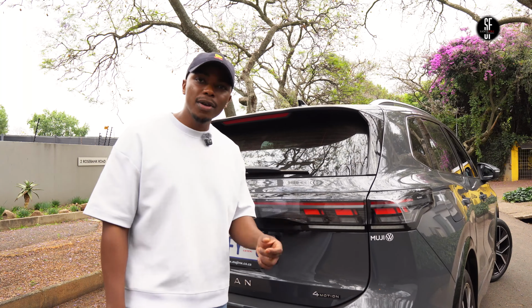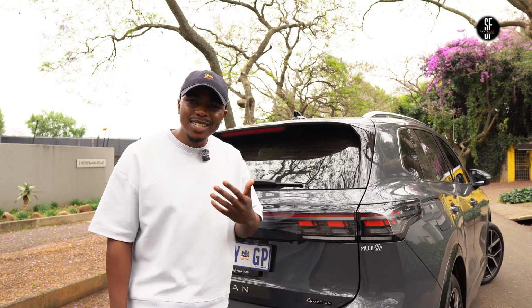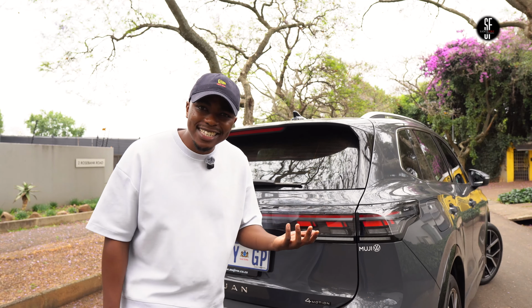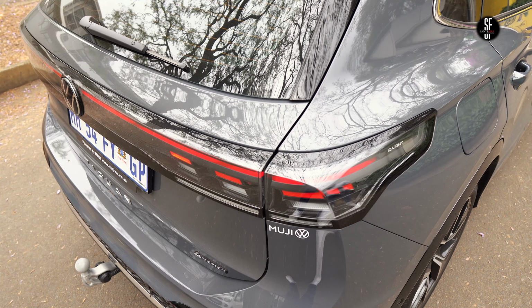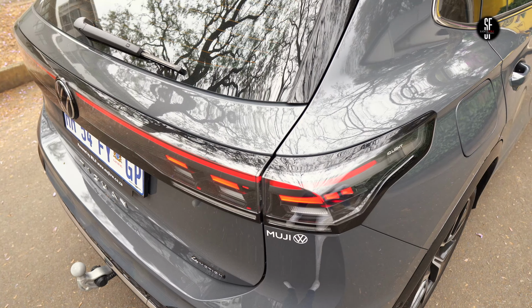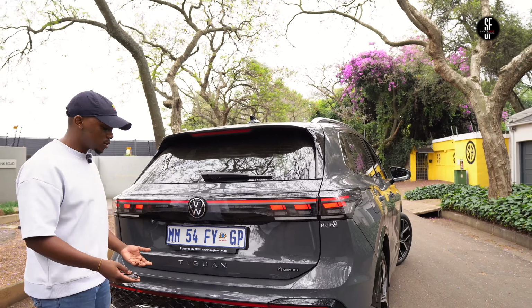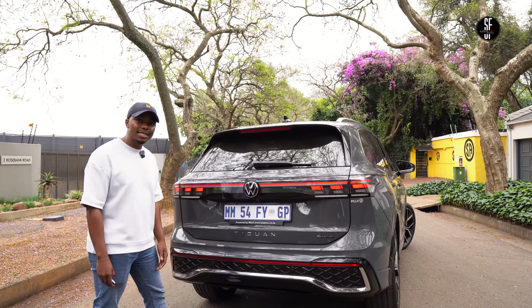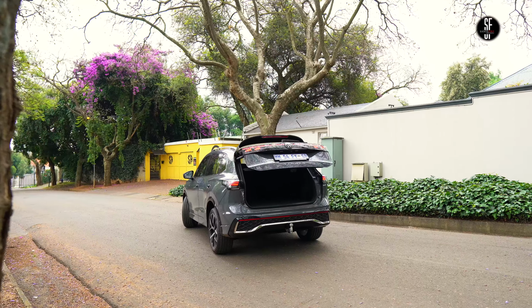But I'd buy this car because of all the small things that made me fall in love with it. Tiny things that once you get to experience them, you're like, oh my word, I love this thing. For example, have a look at these rear tail lights. They're called IQ lights, and they're an optional extra. They do a little song and dance every time you unlock the car, and there's a bunch of convenience features too. For example, if I kick my foot under the boot, it then automatically opens up. It's not new technology, but it's nice stuff to have.